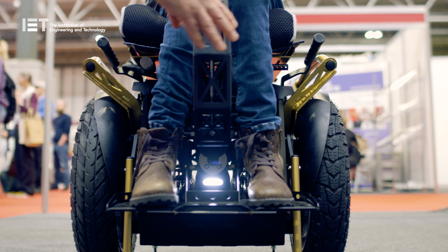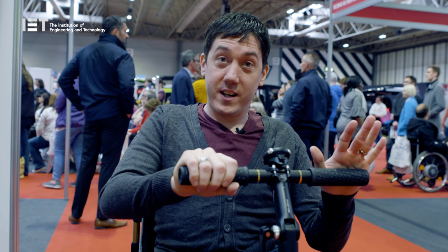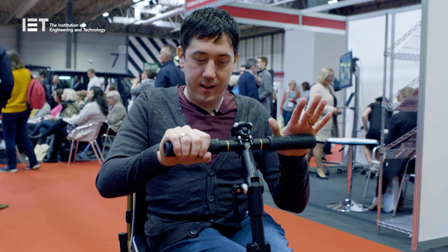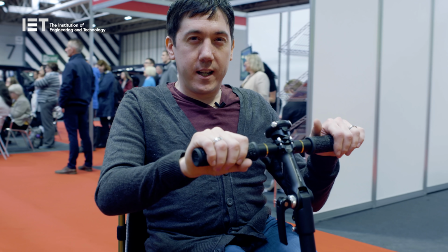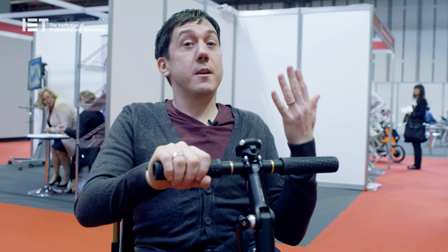I always wanted to try one of these. I've heard a lot of really good things about Segway technology. And the weirdest thing about it is that instinctively, as a wheelchair user, you don't ever want to lean back because you can tip right the way back. But with this, to move back, you have to tip back. So it's kind of fighting against your instinct to not lean back.